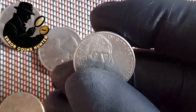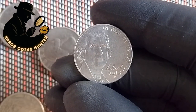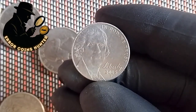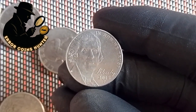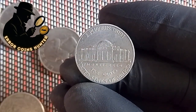The psychological impact of this coin's discovery has been profound because people who never examined their change are now scrutinizing every nickel they receive. Metal detector enthusiasts are getting nickels they find in parks professionally graded instead of tossing them aside. And coin roll hunting has exploded in popularity because everyone wants to be the next person to discover a multi-million-dollar coin hiding in plain sight.